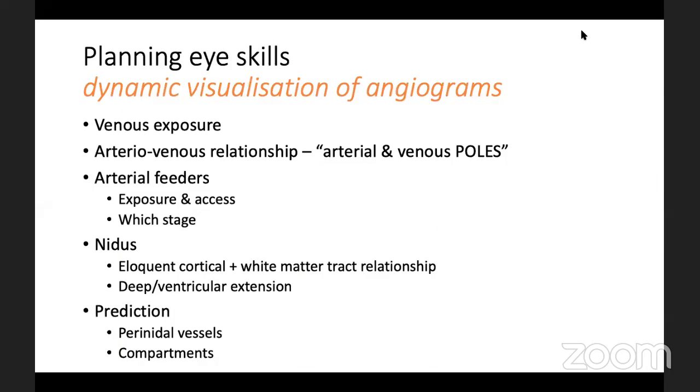This requires that you have skills that allow you dynamic visualization of the angiogram. I will come back to this point in a later slide, but when you look at the angiogram, you are not a neuroradiologist. As a surgeon, you have in your mind, how would you achieve the venous exposure? What is the arteriovenous relationship? Are there some veins overlapping arteries? Where are the arteries entering? Which poles predominantly? How would you access the feeders? How do you expose them?